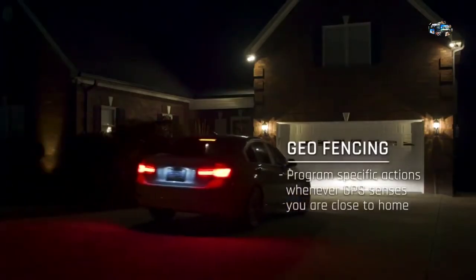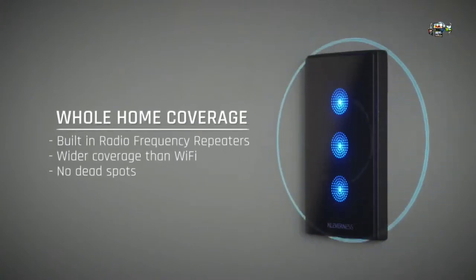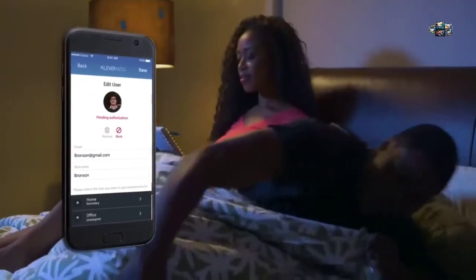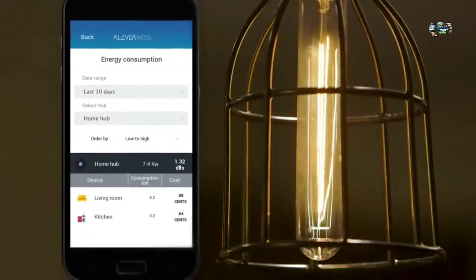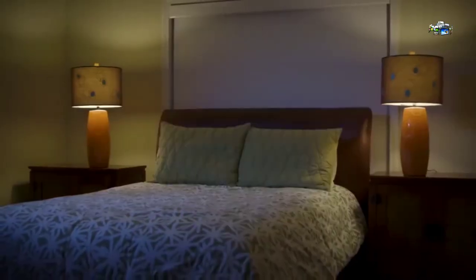Kleverness senses when you're near. Each Clever device is also a signal repeater, ensuring full coverage of your home without the need of additional devices. As system administrator, give only as much control as you wish to each user, including guests. And app energy monitoring is helping you save money and the environment. Kleverness is home lighting automation, redefined.